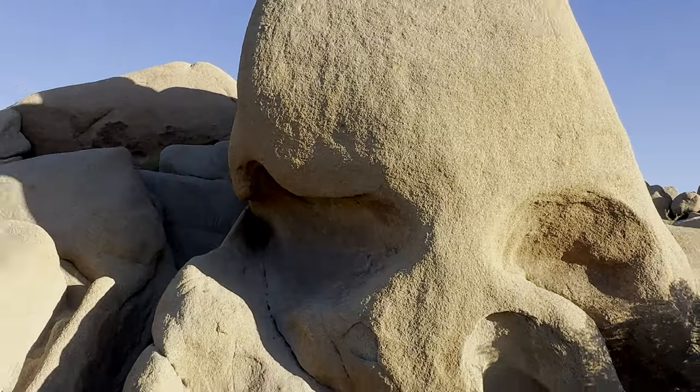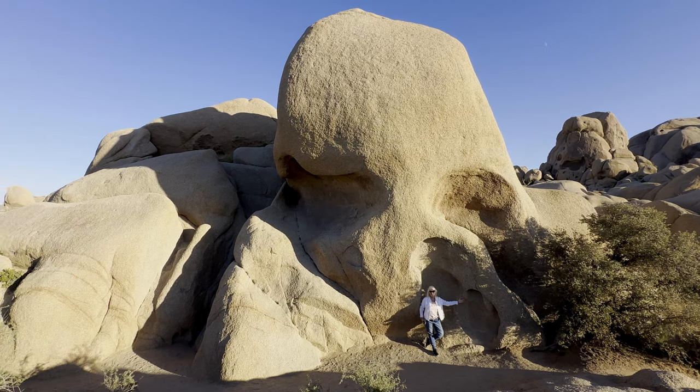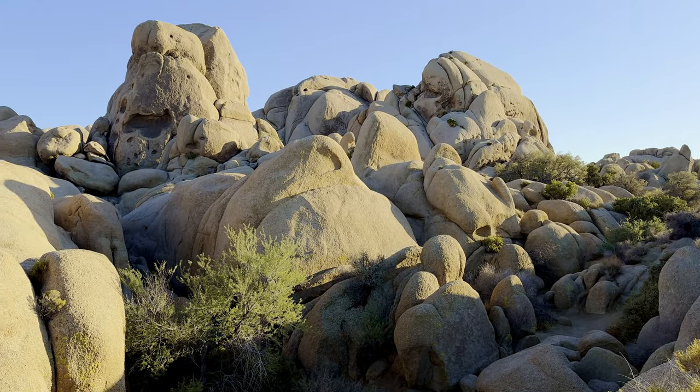In the heart of Joshua Tree National Park stands Skull Rock, an ancient monument shaped over millions of years by wind and time. This surreal landscape feels otherworldly, like stepping into a dream where the ordinary rules of nature don't apply.